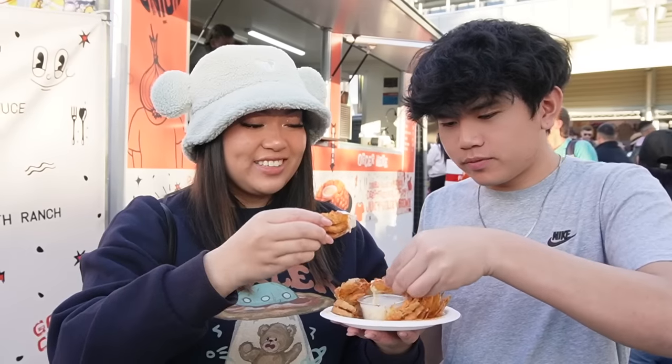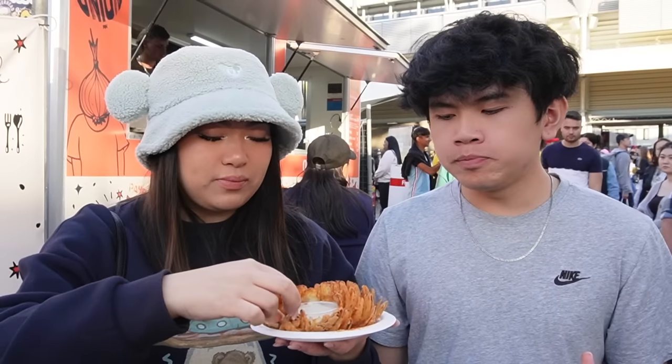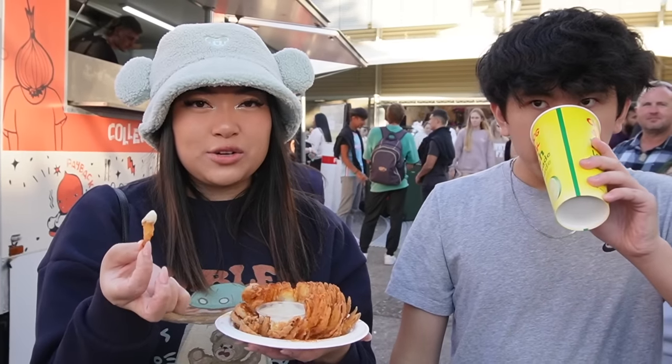It's seasoned well. And yeah, it's good. Cheers. The sauce helps make the heaviness of the batter lighter, and it tastes pretty good. I'll give that a solid 8 out of 10. It's a tangy, creamy sauce, and the onion is nice and crispy.